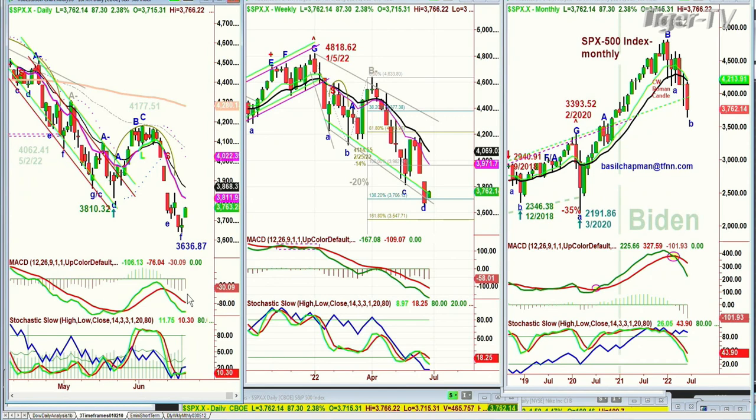And the histogram has started to improve for the first time in quite a while in the MACD. The 9 is still way underneath the 14. It makes 38.11. That 38.11 is just about a point above that low that was made in May. But that's the 9-period exponential moving average, pink, because it's still way underneath the 38.68 14-period moving average. So there's a lot of work to be done.